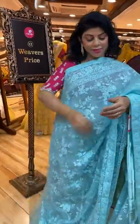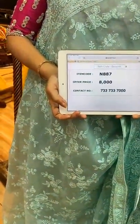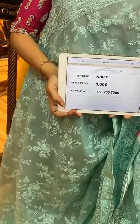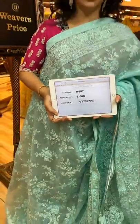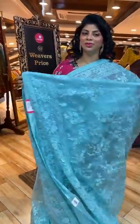And ee saree pricing and details let me give you 8000. Take a screenshot along with the code N887. Send us on 7337337000. And we ship globally within Hyderabad. We are providing cash and delivery option.